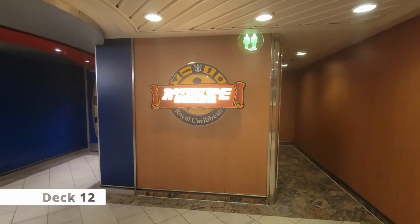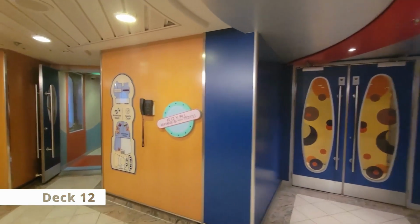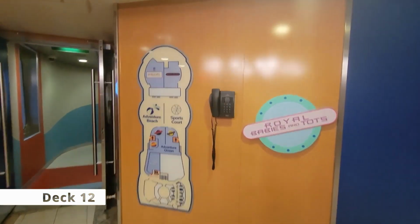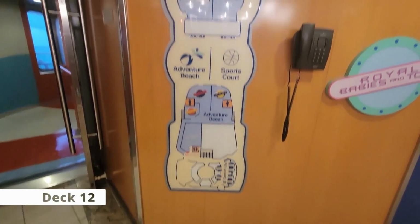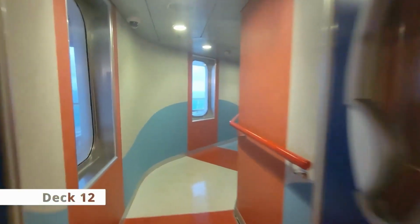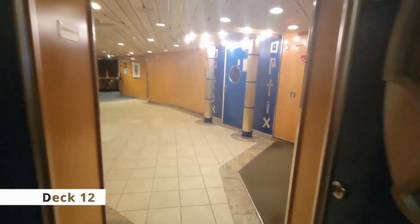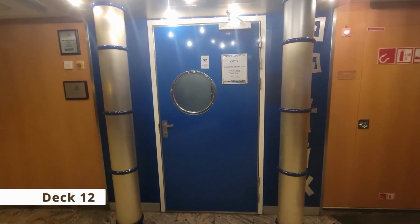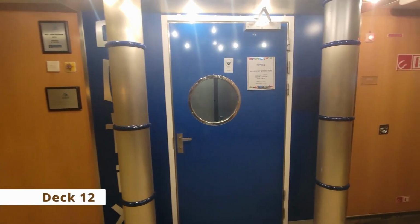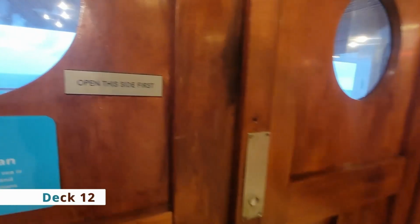This is the entrance to Adventure Ocean, which is one of the kids' clubs on board the ship. You also have Royal Babies and Tots. And it does give you a quick little map of everything going on up here on deck 12, because deck 12 is going to be your sports deck. And you also have another entrance for one of your kids' clubs back there. So this is your kids' club entrances, as well as the entrance to Optix. Okay, and that's for ages 12 through 17. All right, we're gonna head outside.